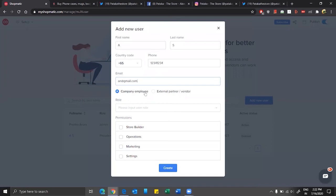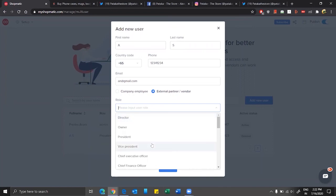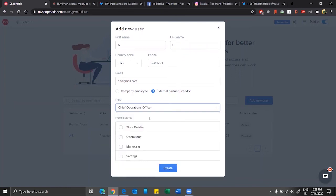The next thing you can do is either click on the company employee if this person is a company's employee, or if he's an external partner, you can tag him that way, in case he's a freelancer or something of that sort. Next, let us choose a role for him. Well, let's say that he is the Chief Operations Officer.